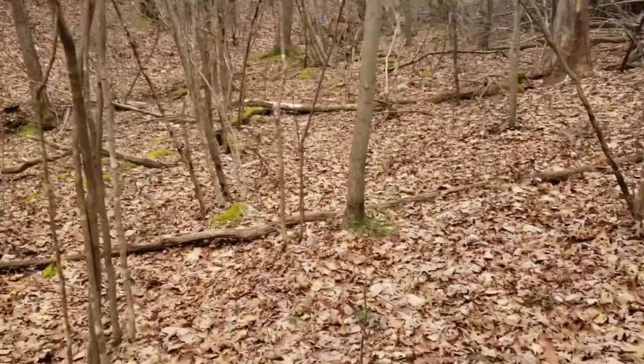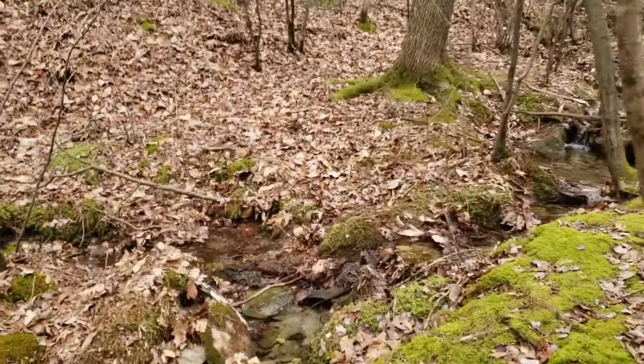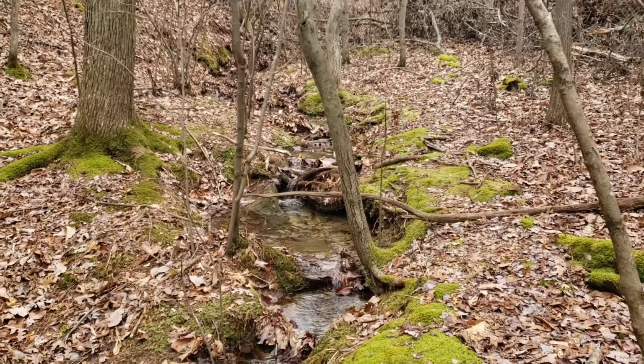Whoa. Yeah, this is the spring right here. Pretty little area. Some people like to camp beside running water. I do not like to. I get what's called creek madness, where I think I hear voices, messes with my sleep. But some people enjoy the sound of running water. But this is the spring.